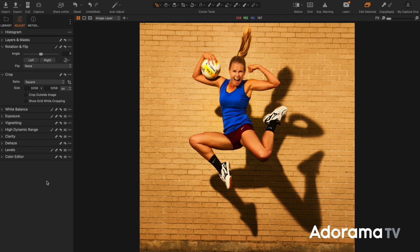Now I do this with almost every image that I shoot. Here's a picture I made of my friend Jackie for a lighting video. She's jumping in front of a brick wall and you can see all of those horizontal and vertical lines. Now I was hand holding the camera, I wasn't on a tripod, and my main concern during the shoot was keeping her in the frame and firing the strobe at the very top of her jump. The last thing I cared about at that moment was keeping the camera perfectly straight. So in post, I'm going to take a few extra seconds to just straighten it out.